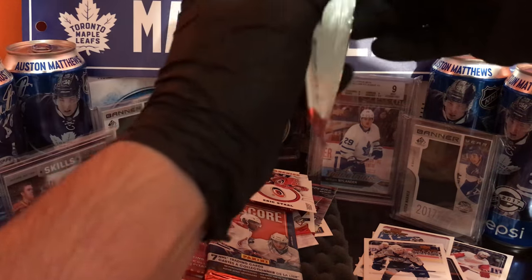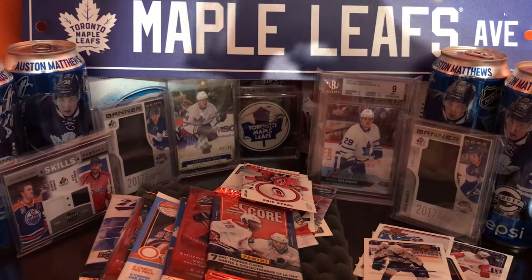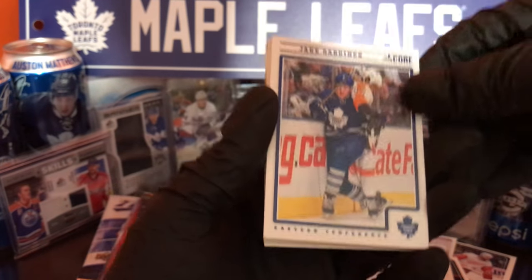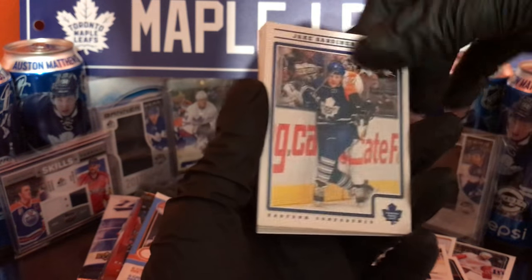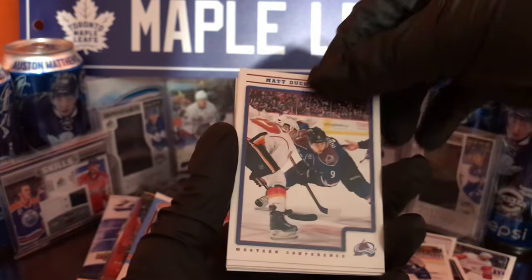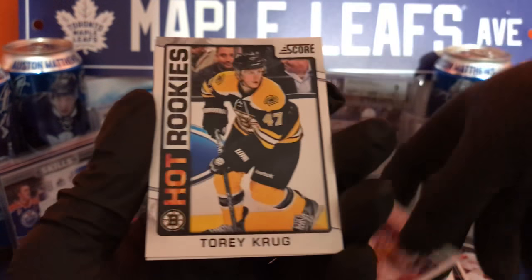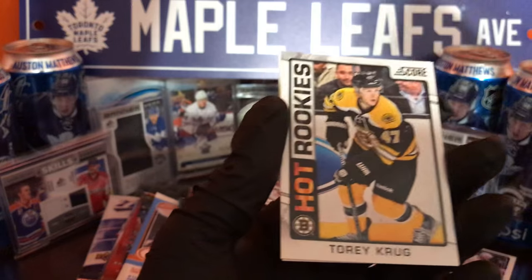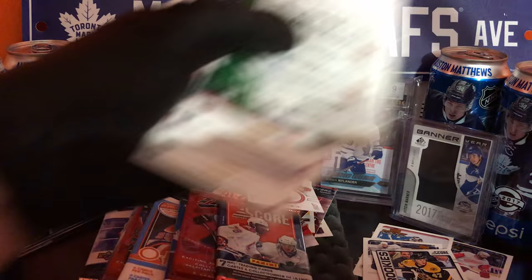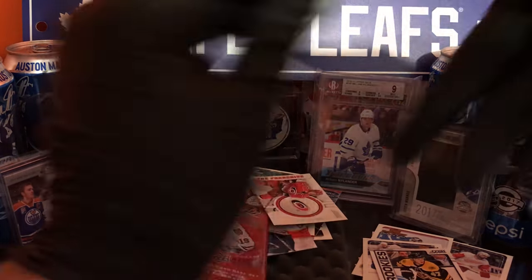Next, I don't know. Not worth it to open up these packs. I bought two cases of score and found out the hard way what everybody was talking about. That score is not the greatest. Hey, there's Jake Gardner. Plays for Boston. Likes to throw away games there. And Matt Duchene. Jay Bomeister. Scott Clemenson. Torrey Krug. That's not bad. Nice rookie there. So many base. Base all over the place.